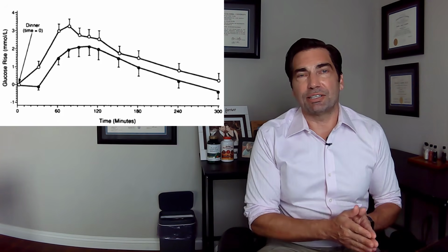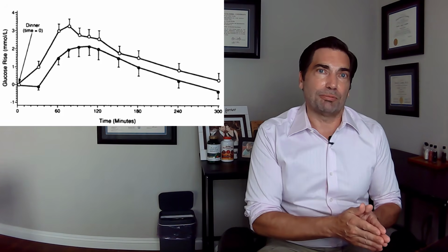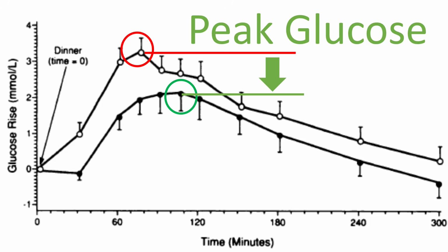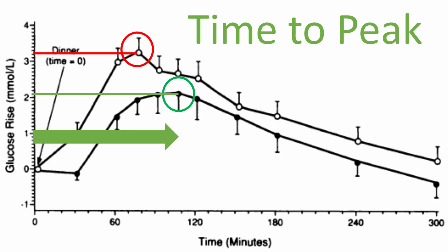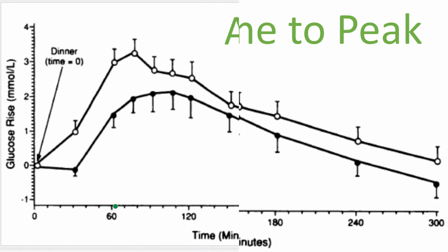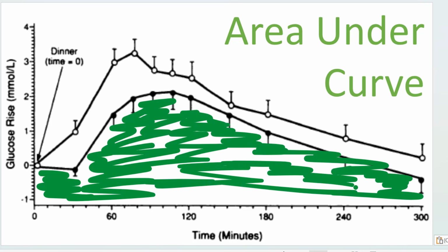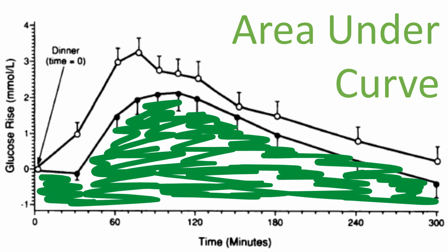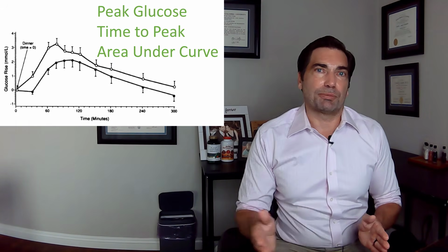So here we're looking at the dinner portion of the trial where we take fiber before dinner, and what we see is that not only does the peak glucose come down, but the time to peak is elongated. We see that smoothing out of the curve where it takes longer for the blood sugars to rise, and they don't rise quite so much. And then the area under the curve is the total accumulation of glucose that gets absorbed in the body. And what we see is that that one is also substantially reduced. So we see most major measures of glucose absorption are improved after we take that fiber.